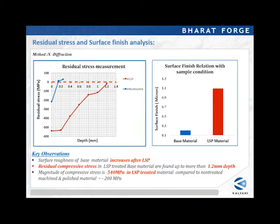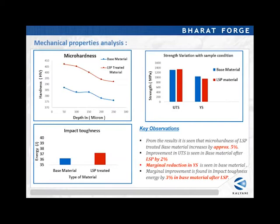This is one of the remarkable differences which we have seen, and micro hardness also is showing a lot of increase, because the untreated die is in the range of 380, 385, and the treated die has gone to 400 plus. For the UTS and YS, these basic mechanical properties, we didn't find much difference because of treatment, but there was a remarkable difference found in the impact toughness actually. The basic properties increase only 5% or 2%, a very marginal increase, but in impact toughness we found 3% increase.